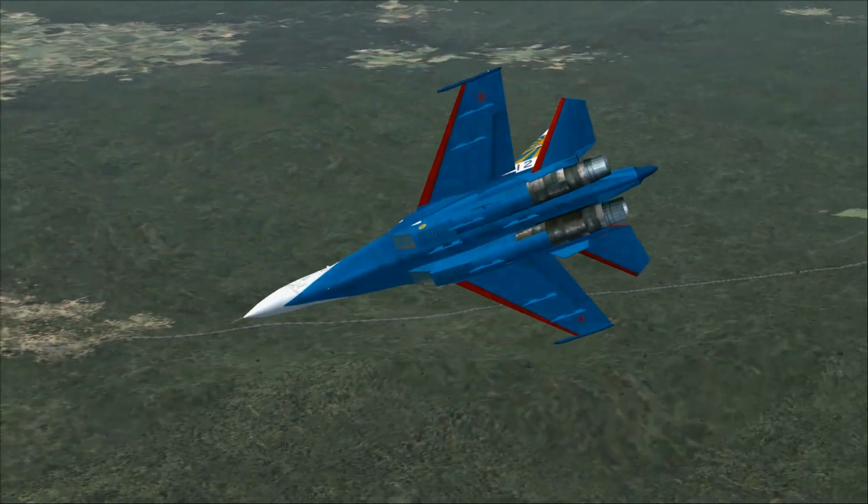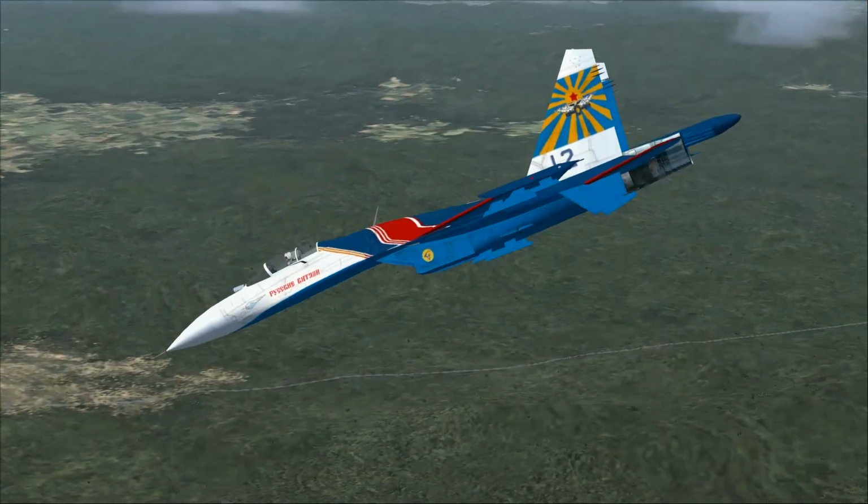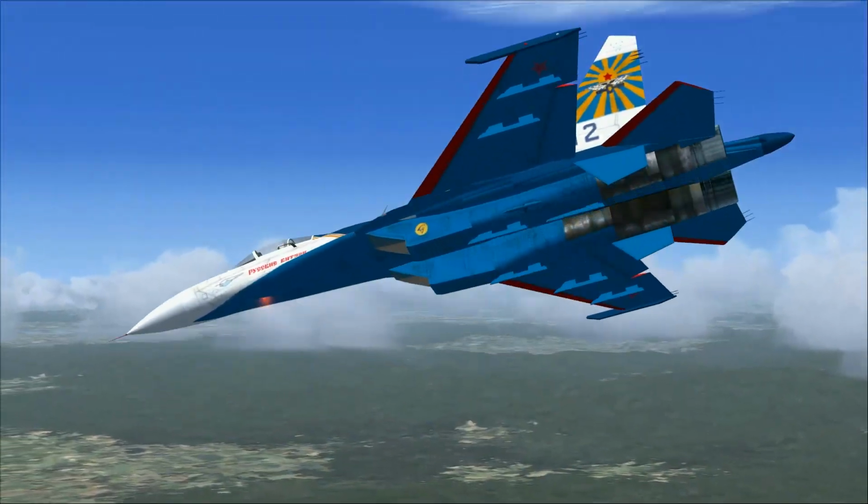This aircraft was the first Soviet aircraft using fly-by-wire control. Ooh, that's problematic, isn't it? Nah, maybe not.